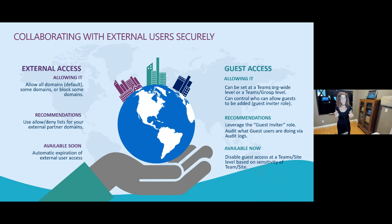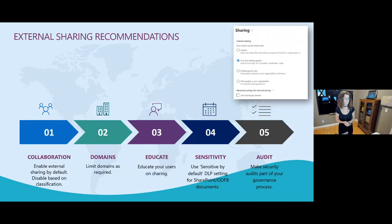Available now is you can disable guest access at a team site level based on the sensitivity of the team site. If you remember the previous demo I had, when you set a sensitivity label, you can define what that external user access setting will be for a particular team site or group. So definitely leverage that. Just some things to think about on the external sharing side. Now that setting does not affect external sharing. That is coming, it's top of mind for Microsoft, but it's not there right now. So many organizations enable external sharing by default, but disable it based on classification. That seems like a good place to be. If it's a confidential site, you don't allow that, let's say.